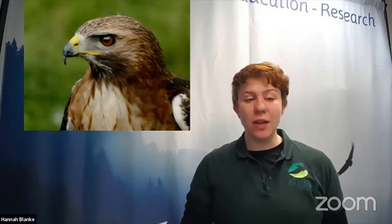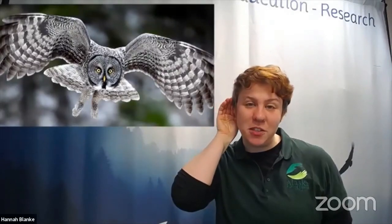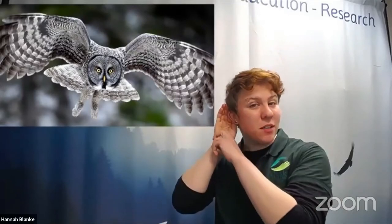Our last little group of raptors that are found here in Alaska are one of my favorites. They are owls. Owls are really distinctive because they tend to have big flat faces. And that big flat face is going to work pretty similarly to the way our outer ear works. So if you've ever had trouble hearing someone and you cup your hand behind your ear, what you're doing is making your ear bigger to catch more sound. Instead of having ears like us, owls are going to use their whole face as a big ear. And they can even move their facial feathers a little bit and adjust them to get the sound going right down into their ears.